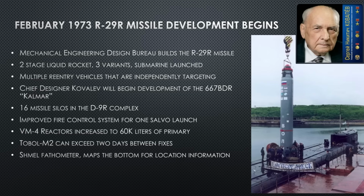If you remember, the Delta II had that unique old school fire control system from the Delta I where they could only launch 12. But they had 16 missiles, so they had to launch 12, rebalance everything, repressurize everything, and then launch the last 4, right? So obviously that wasn't ideal. So they did improve the fire control system so they could launch all 16 silos or tubes in one salvo.